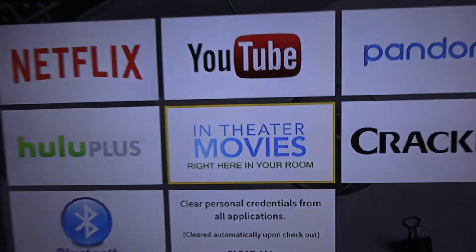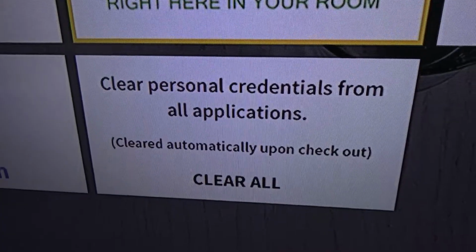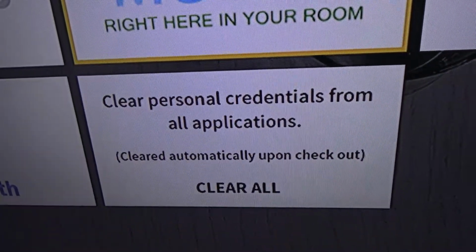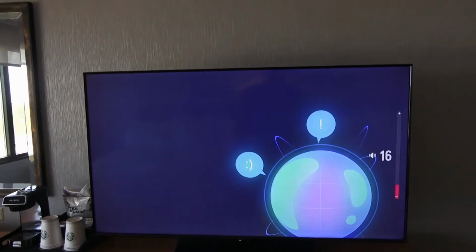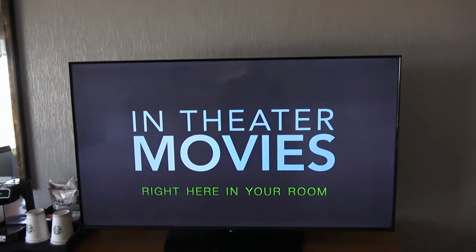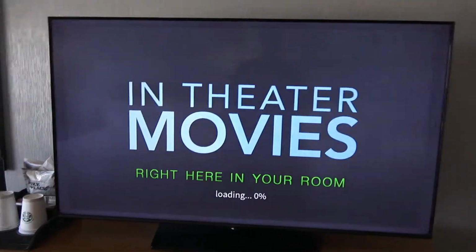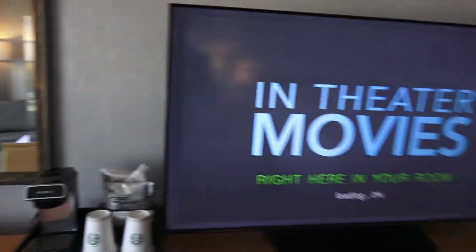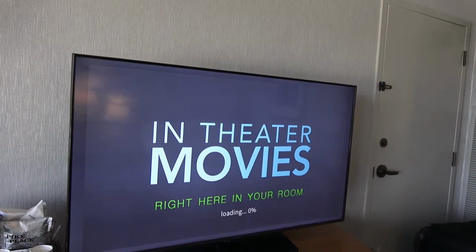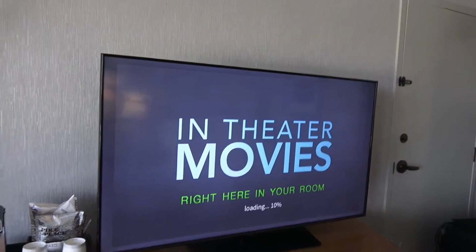And the one thing before I do this, it does have the ability for people who always ask, when you check out, you can click this button, or it says it will automatically remove your login info. But let's take a look at these movies currently in theaters in your room, which is a pretty cool feature here. And while it loads, we'll keep going, but I'll come back to this. But this is kind of a cool thing. I'm wondering what the price is, though, to watch a movie in the room.